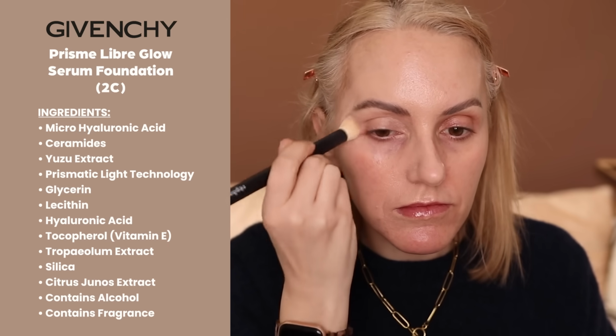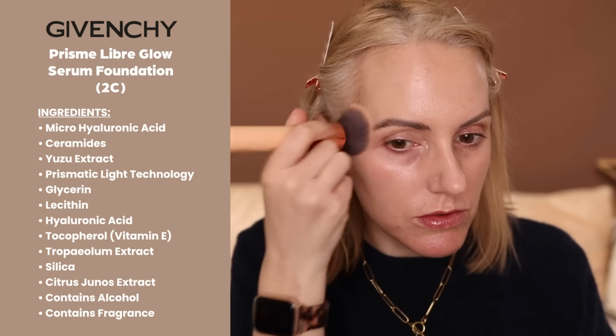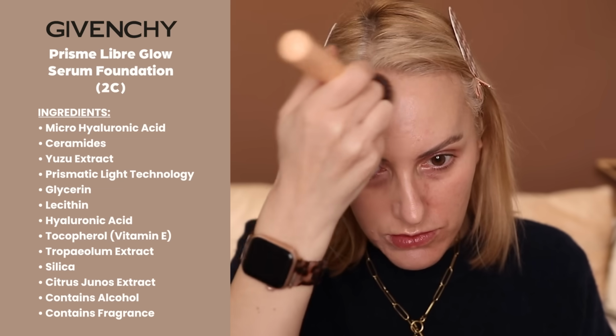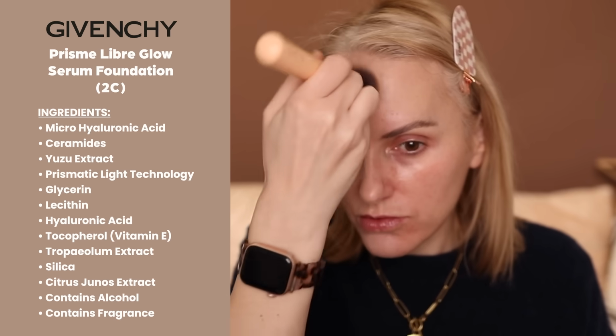There's absolutely no mention of what coverage this is supposed to give on the Givenchy website, which really baffled me, but I would say this is supposed to give a light to medium coverage. It gives a glowy finish, and it's supposed to be waterproof and transfer resistant. It does contain alcohol and fragrance, so for those of you that are sensitive to those ingredients, this is one to give a miss. The formula applies beautifully.